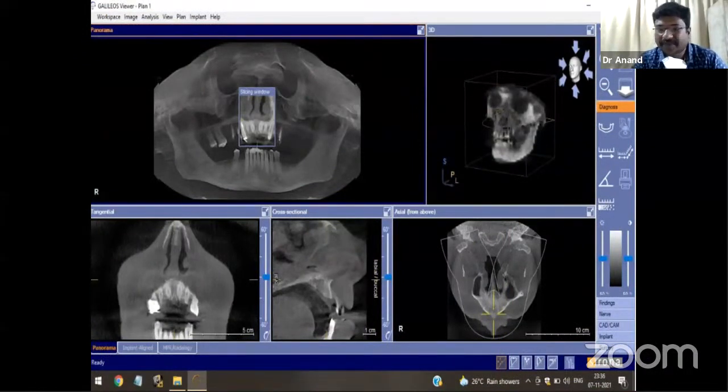So this is a software from Sirona, and this software is called Galileos. So they are the parent software. Each and every CBCT machine comes with a parent software. What do you mean by parent software? To open the data that are acquired, you have a software that comes along with the machine, and that is called the parent software. So this Sirona comes with the parent software called Galileos.